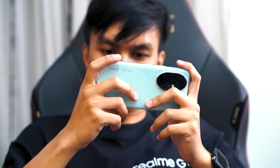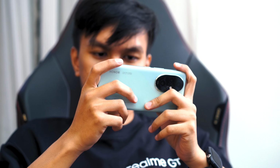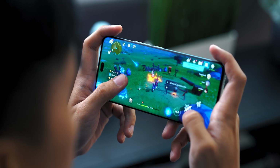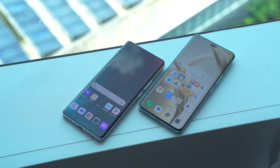For reference, the benchmark scores on the Honor 200 Pro were run before the phone officially debuted in the country. And yes, this video was shot before the Honor 200 Pro officially launched. For now though, the realme GT6 takes the point in this category, but maybe in the future. Who knows? Speaking of OS, both phones run on Android 14.